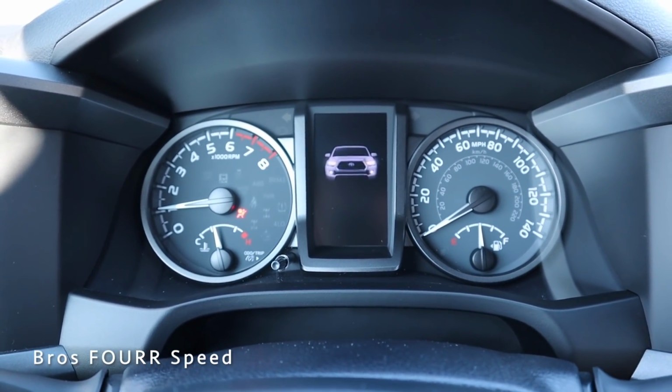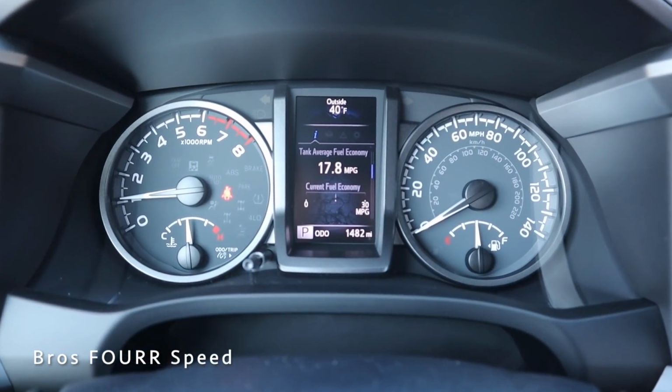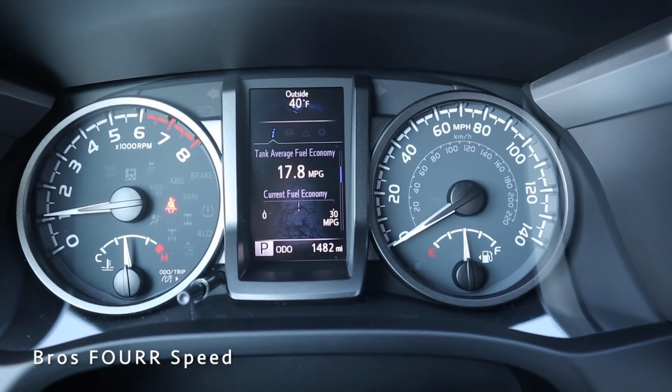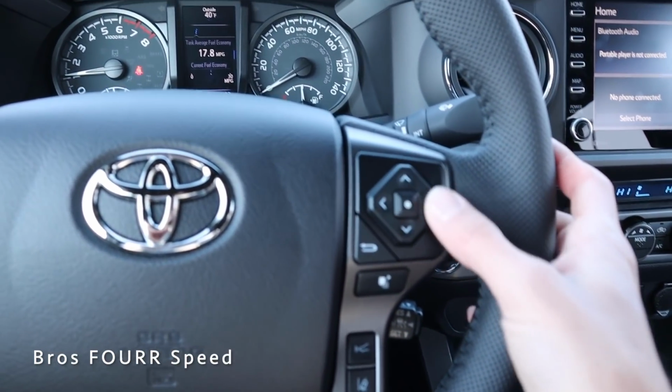The V6 roars to life. We get a really cool Tacoma display right in the center. Taking a look at the gauge cluster now, we have your tach over on the left side with your engine temperature, and then your speedometer and fuel level on the right. We have an LCD screen right in the center with a lot of information. You can control it all using the touchpad over here.